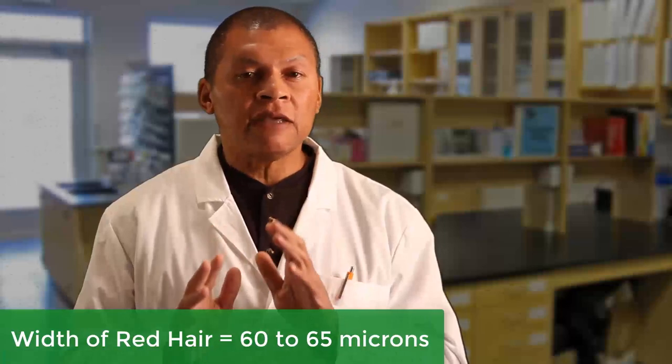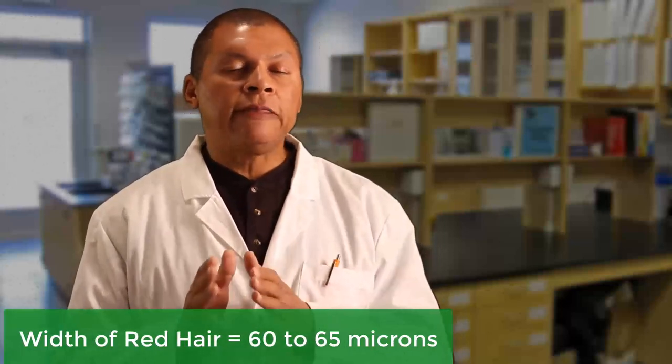People with red hair tend to have finer hair, averaging, believe it or not, 50 to 60 microns in diameter. The hair that I use for comparative analysis is from someone who has red hair, which I didn't know until after the fact is actually thinner than black hair. So we can pretty much be confident that the width of the hair I'm using is around 60 to 65 microns in diameter. Keep that in mind when we do our comparative analysis.